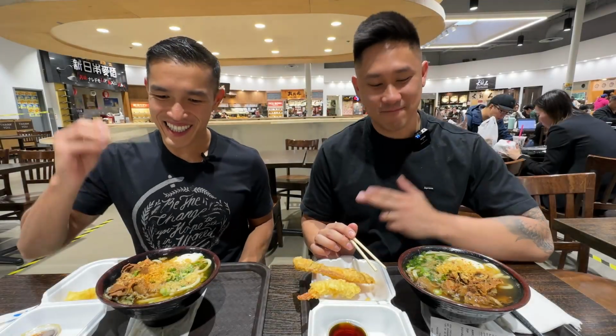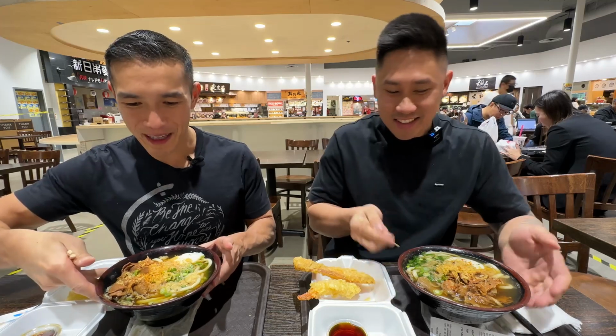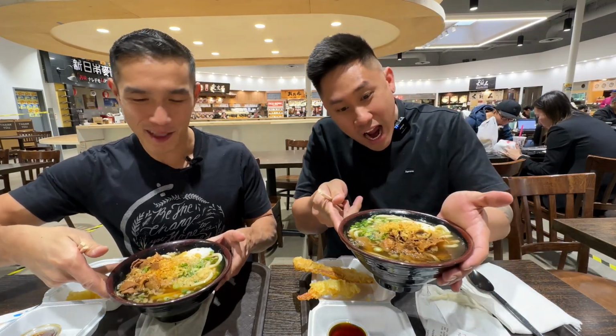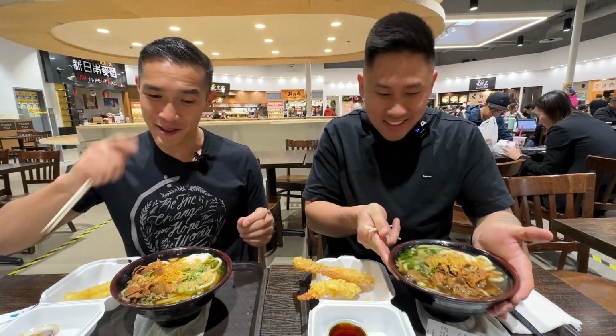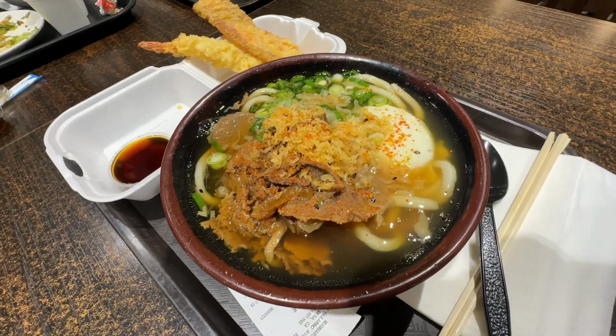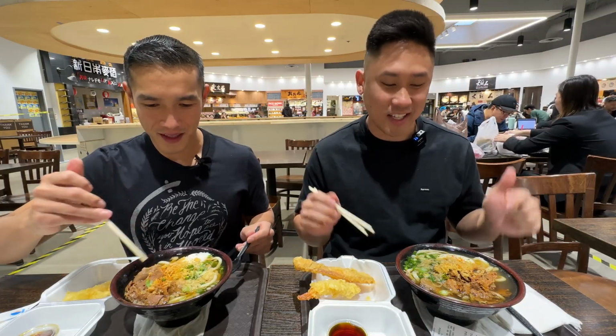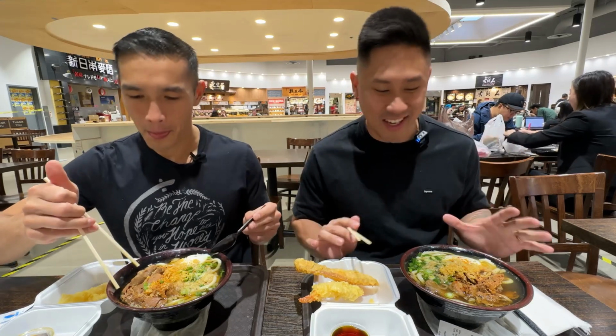All right, guys, this is the moment we've been waiting for. A big giant bowl of udon. Richard has said good things about this place, so I'm super excited to try it. And I really love udon. I've attempted to make it myself so many times, but no matter how many times I try to recreate it, this place has always got it down to the T.